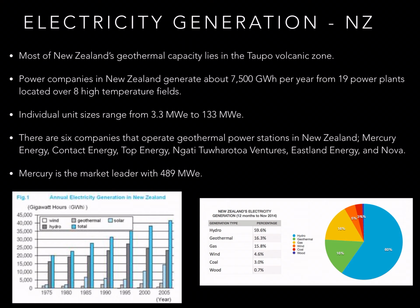And the graph on the left shows as the years progressed which renewables have fluctuated. In total, it's always been going up. Geothermal's been going up steadily. Looks like solar's been going up too. Hydro's actually been going down, but I'm pretty sure they're at their peak potential with hydro.